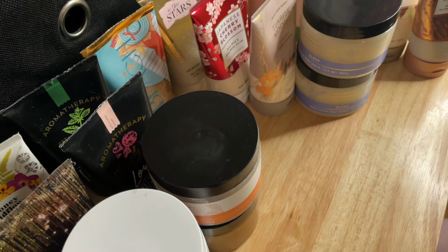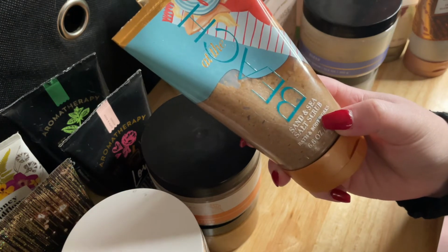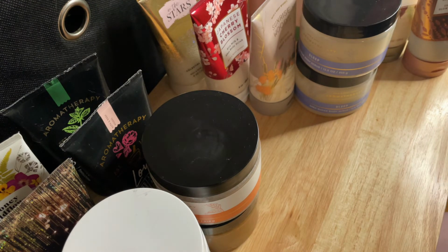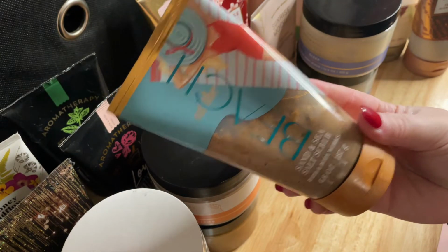So as you can see, I do have a good amount of Bath & Body Works body scrubs. I definitely want to get more into the non-signature items. I think I have a Winter Candy Apple body scrub, but I don't know where I put it, but I know for sure I have that. I like the body scrubs. The only body scrub I'm really not loving is the Sand and Sea Salt scrub, because of the smell and the feel of it. I just don't really like this formula they make.